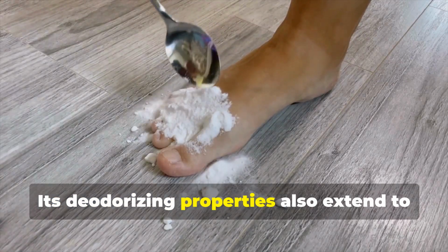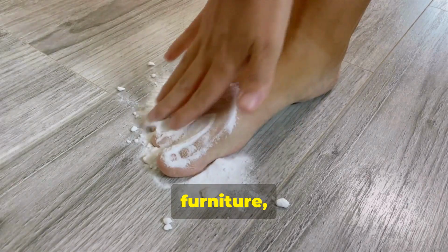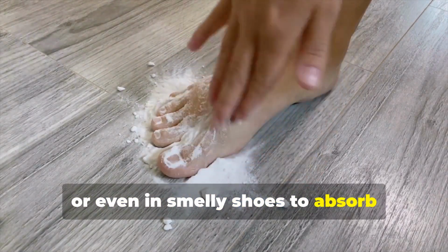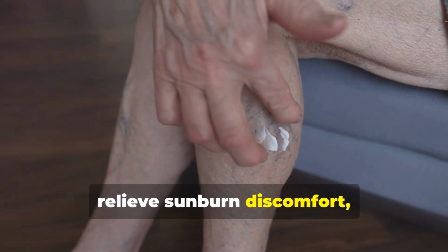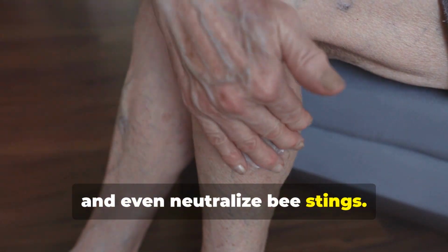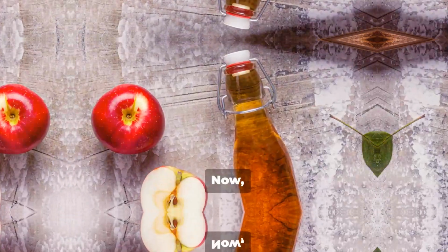Its deodorizing properties also extend to your home. Sprinkle baking soda on carpets, furniture, or even in smelly shoes to absorb unwanted odors. Baking soda can soothe itchy skin, relieve sunburn discomfort, and even neutralize bee stings. As you can see, baking soda is a true multitasking marvel.